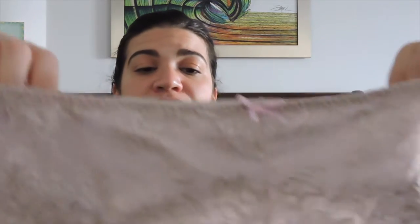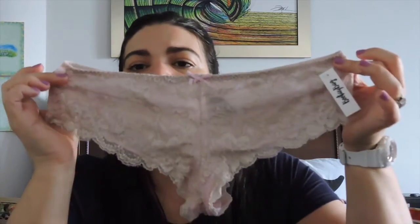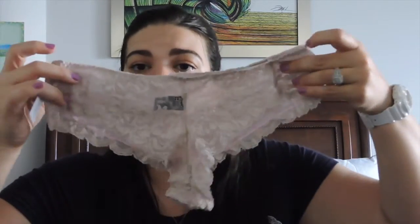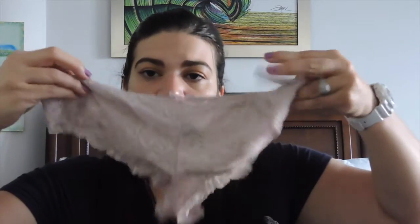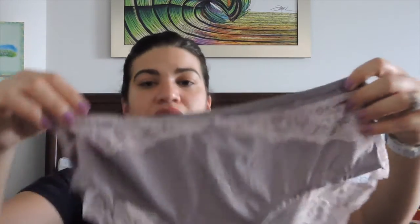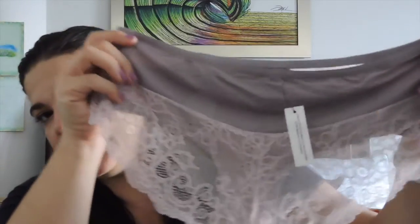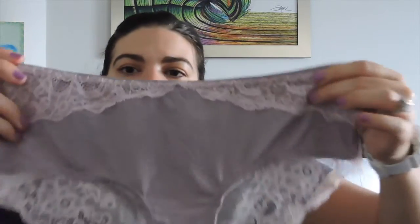All right, so these are the first pair of underwear, and they're these nude colored, kind of lilac, kind of pinky lace undies, and they have a little bow here, and then the back looks like this, very sexy and cute. And the other one that I got looks like this, and it is kind of like a taupey grayish color, kind of like a pewter color, and it's in size large, and it has the same little tag with the same info, and it has some lace in it as well. And this is the back part, and this is the front. So these are the two undies that I got for review.